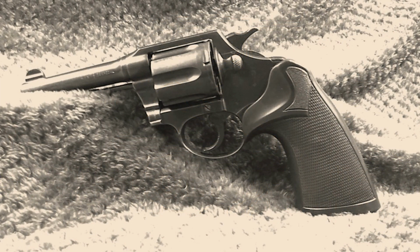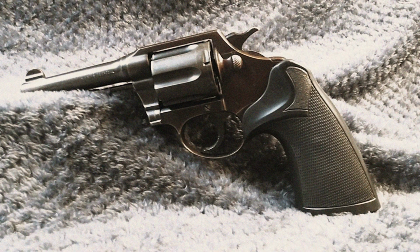This is the story of but one Colt Police Positive Special revolver that, by serial number search, was manufactured in 1936. So, stay tuned, because I'm going to tell you all about it.